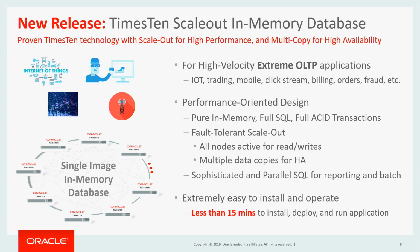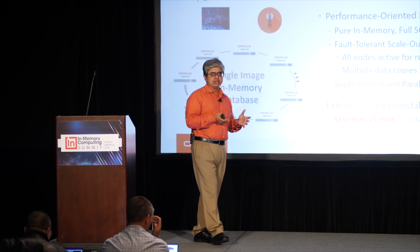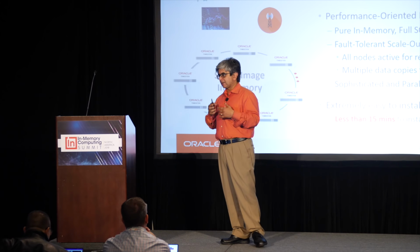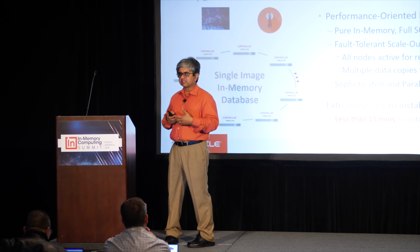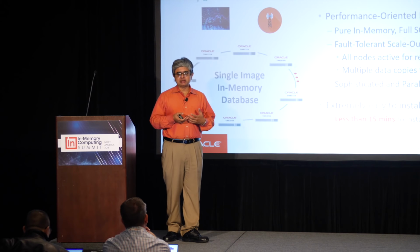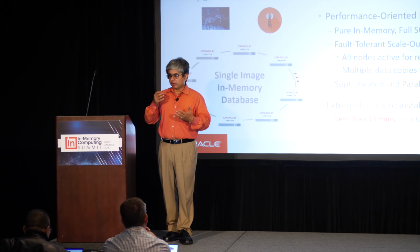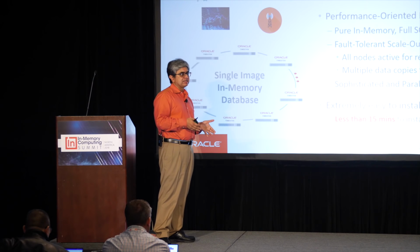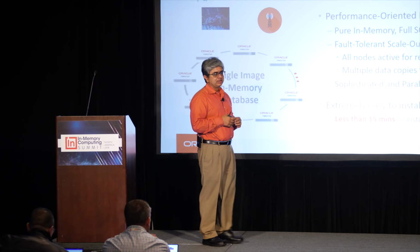All nodes are active. And as everyone knows, there is no pure workload anymore, pure OLTP or pure analytics for that matter. Most workloads are mixed or HTAP in nature, where you have both analytics and OLTP coexisting. So TimeStand Scale-out does also offer very sophisticated SQL so that you can run reports against your real-time data. And one big difference between TimeStand and the classic enterprise databases is that it's very, very easy to use.